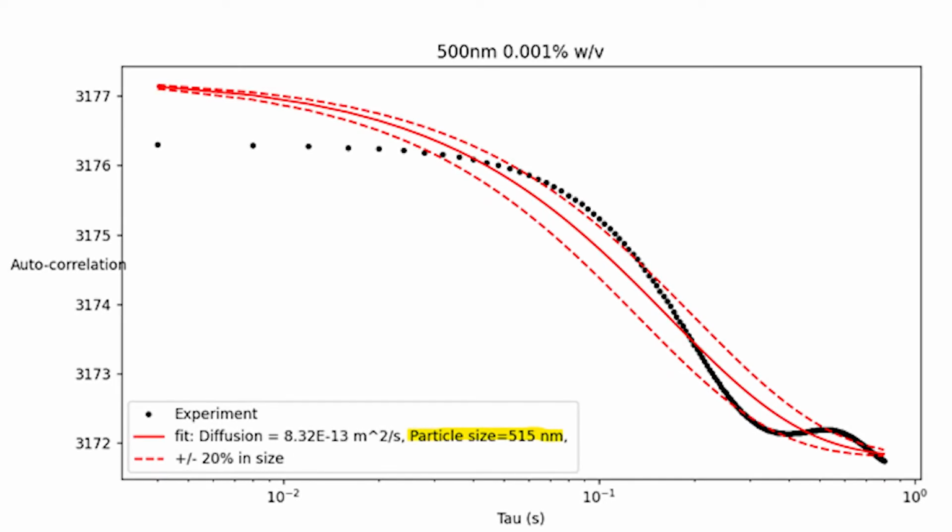The sample scatters light, forming a speckle pattern. Dynamic light scattering reads the intensity of the speckle pattern over time and runs the data through an autocorrelation function, which produces a graph that we average over many data samples to get more accurate results.